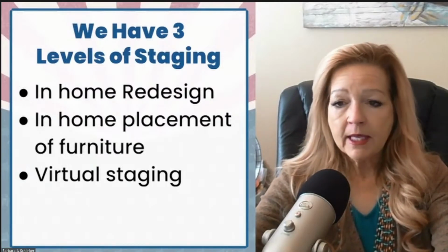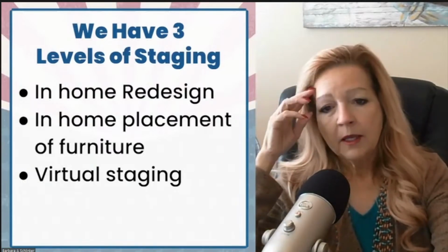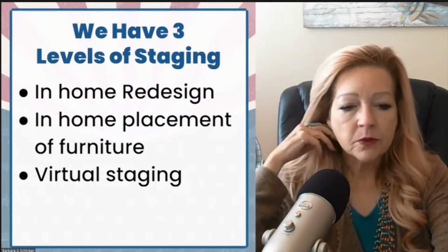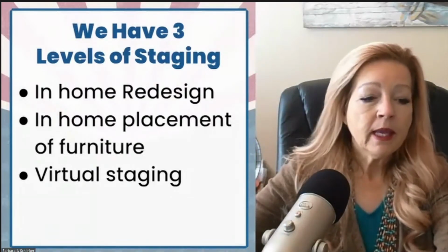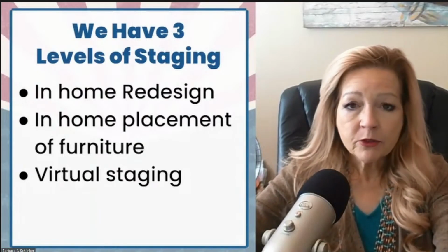We will tell you, hey, box up the things that you don't need. Go ahead and stack them neatly in the garage or maybe in an unfinished basement. Those don't photograph very well either, okay? And she'll give you tips on how to place your furniture or how to move out your furniture that just doesn't look good.